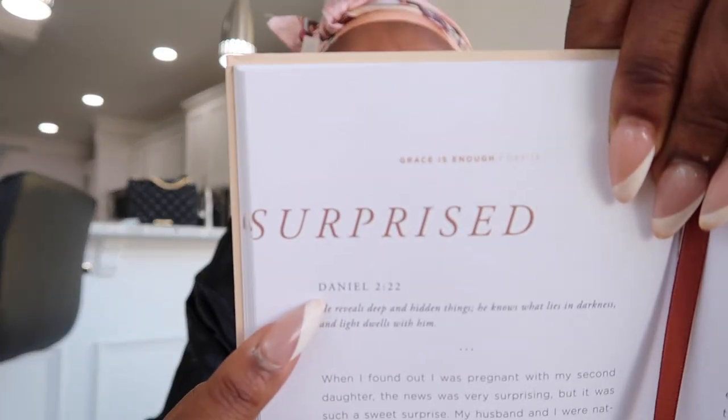But what made me think to tell y'all that right now is I opened my devotion. This is my first time opening it for today. I never even looked at this page. And it always comes with a scripture. You know, it gets the scripture. And look, Daniel 2:22. I just feel like it just, I don't know why.